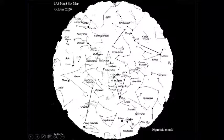Obviously, those of you familiar with the night sky will know that Andromeda comes off the top corner, and we have the Andromeda Galaxy, which is visible as a misty patch with the naked eye under clear moonless skies. We also have some binocular objects such as Uranus, which is almost naked eye, but it can be detected with a pair of binoculars, and a bit more challenging, Neptune here. So we actually have 5 planets in the night sky to look at over the coming month.